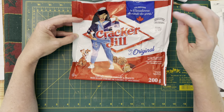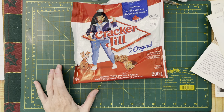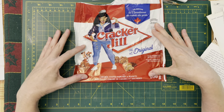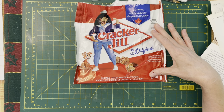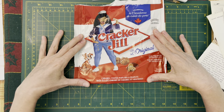You'll notice that the top has been ripped off. That's the English portion. For anybody not in Canada, there is a requirement for packaging to be in two official languages. So everything will have the English and also the French. So caramel coated popcorn and peanuts, mais éclatés enrobés de caramel et des arachides. So what you have, it's translated.